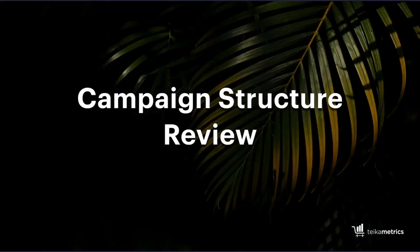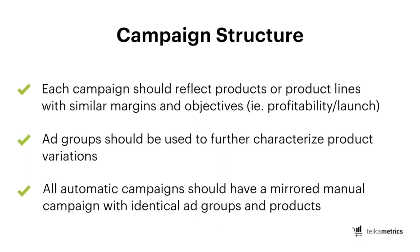Perfect. So without further ado, let's go into our campaign structure review. Awesome. Yeah. So this is Seth speaking here. I'm going to be walking you through how to properly structure your campaigns and some best practices. This is basically what I do on a day-to-day basis. So this slide is about campaign structure. The idea here is we recommend grouping your products by relevancy as well as margins and objectives.